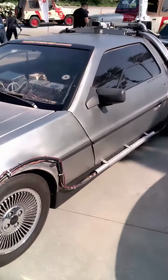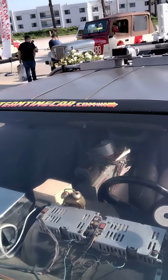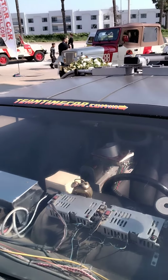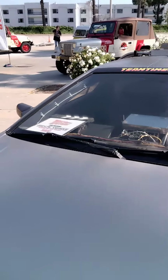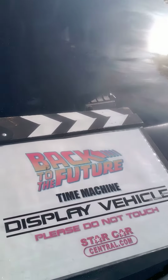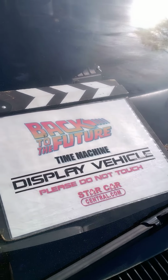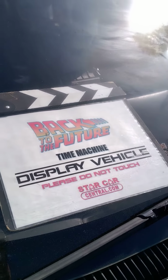And this right here is TeamTimeCar.com. And it's also the car from Back to the Future. The time machine is way bigger. Star car, Shinju.com.